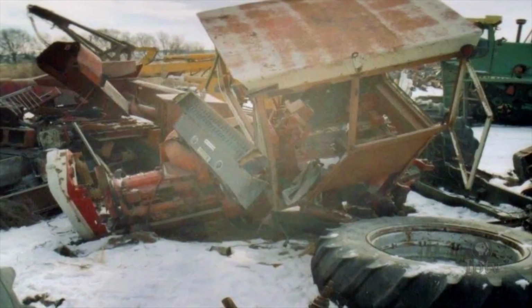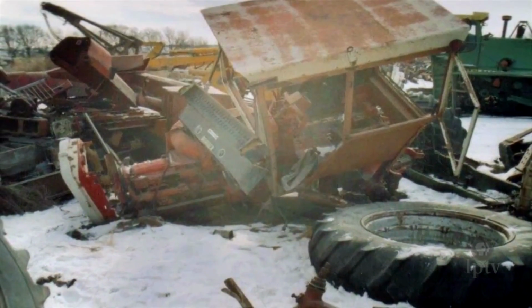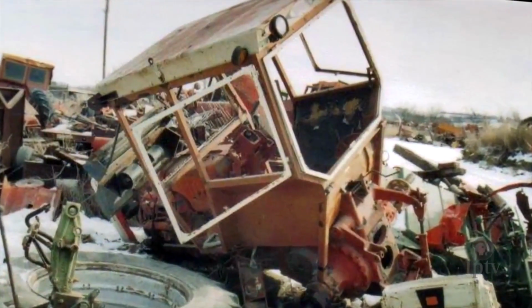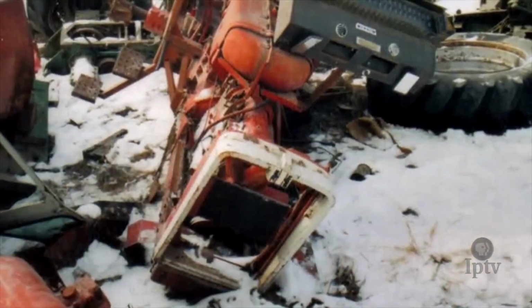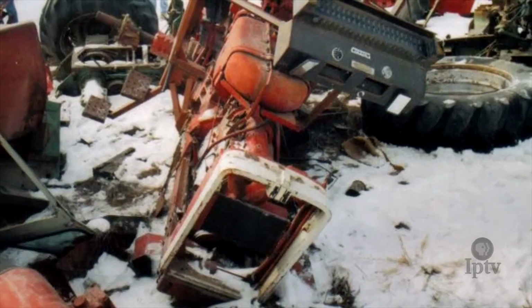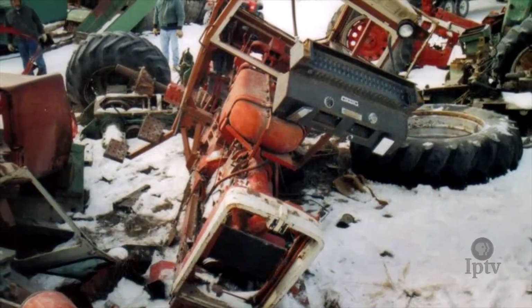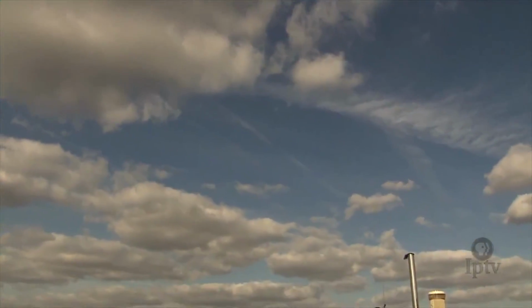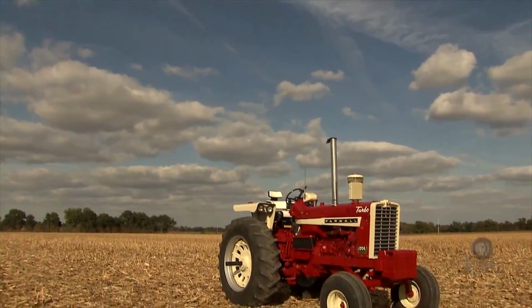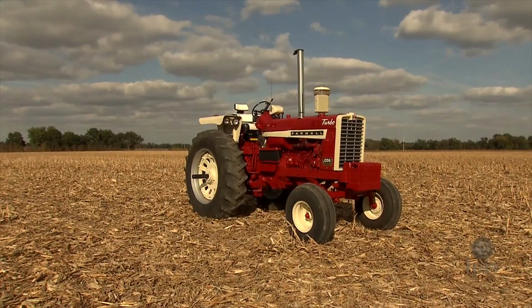So Gall borrowed a trailer, called his brother, and headed to Iowa. What they found wasn't much. The most popular items had been sold off, but the frame, engine, transmission, and cab remained. They loaded up what was left and headed for home. The disappointment about the tractor's current condition didn't last long. He had finally found the missing tractor, and it was home. Then it was time to get to work.